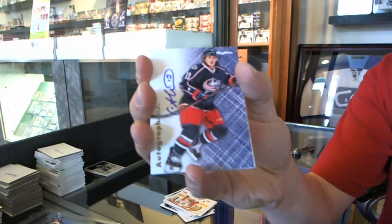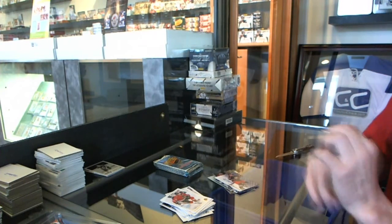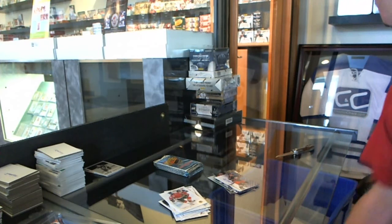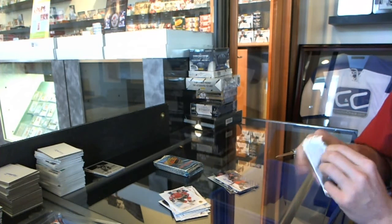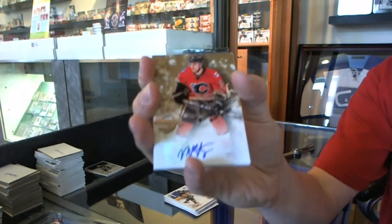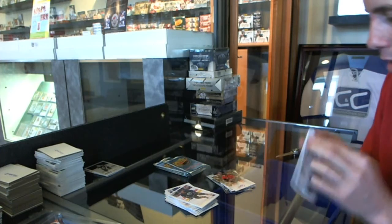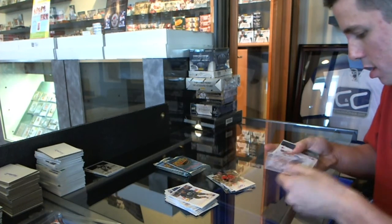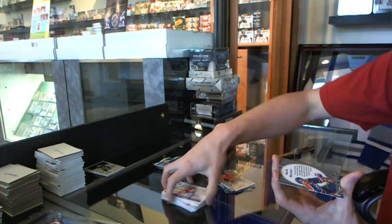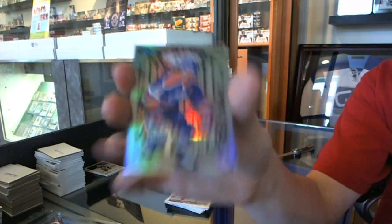We've got an autographics for the Columbus Blue Jackets, Cam Atkinson. Into the lap. We've got a Skybox autograph for the Calgary Flames, Matt Stajan. We've got a Playmakers Theater, number to 100 for the Edmonton Oilers, Mark Messier.